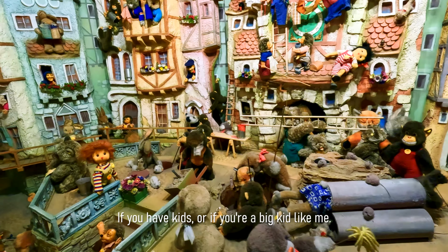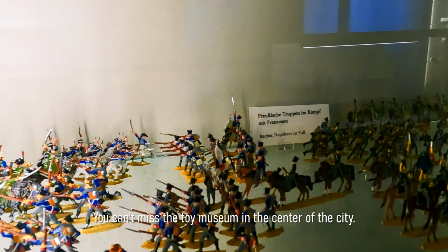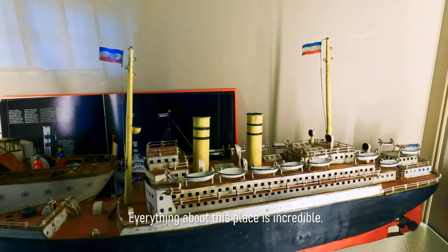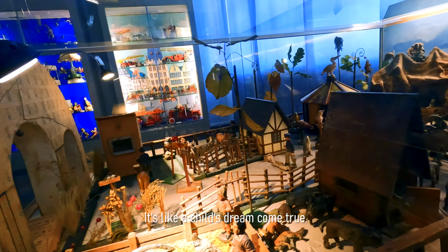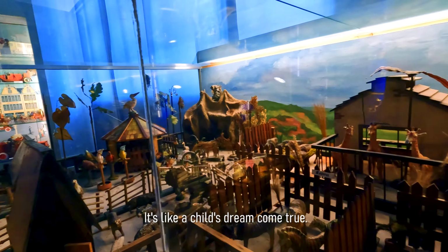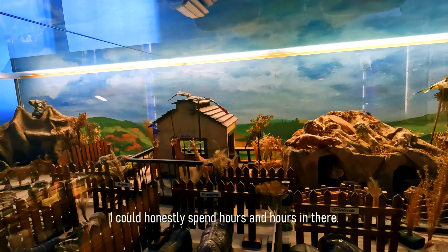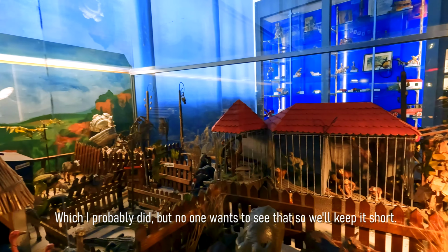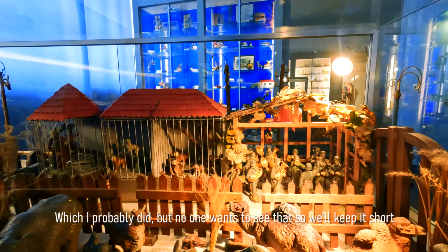If you have kids, or if you're a big kid like me, you can't miss the toy museum in the center of the city. Everything about this place is incredible. It's like a child's dream come true. I could honestly spend hours and hours in there, which I probably did, but no one wants to see that, so we will keep it short.